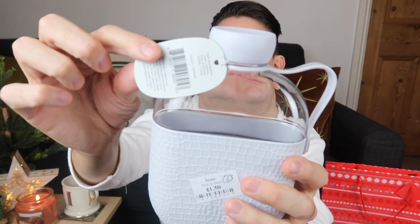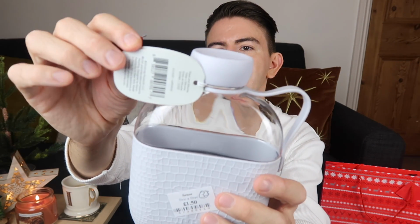And the last thing that I found was this water bottle. It's like a hip flask water bottle, and I just thought that was really nice. A good little gift idea because it has the label still on it, and who doesn't find something like that handy? I just thought that was a really nice shape, good for slinging into a bag full of water or something else. And that was £1.50 from Sense.